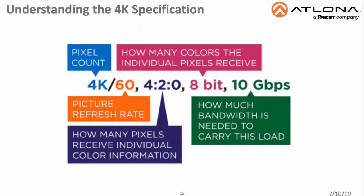420 refers to chroma subsampling, or how many pixels receive individual color information. Not all the pixels are always going to get color information. We limit the number of pixels that get color information so that we can preserve bandwidth. Obviously, we would love to give every pixel color information. That would be a 444 signal, but that's not always possible depending on the bandwidth that's available.